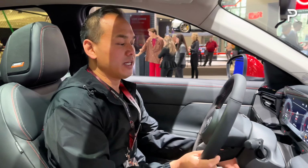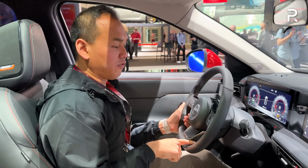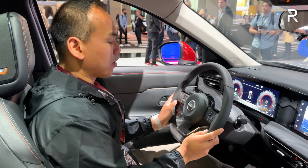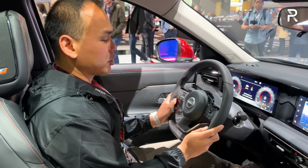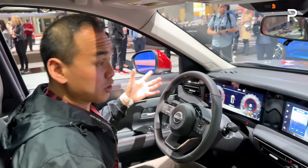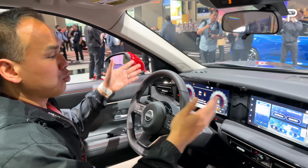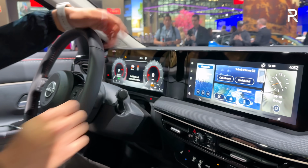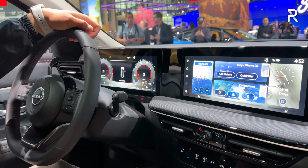The steering wheel, this is the latest Nissan design steering wheel. It's got a flat bottom design. It has a tilt and telescoping arrangement. It has the upgraded Nissan touch controls here with their buttons and switchgear. And then you can see this model here has the optional, and it looks massive for this segment, 12.3-inch display. So you have a 12.3-inch display here in the instrument panel, and then another 12.3-inch display in the center. This is their latest Nissan Connect head unit.